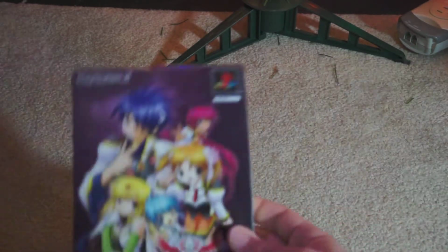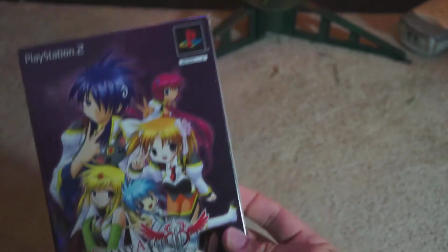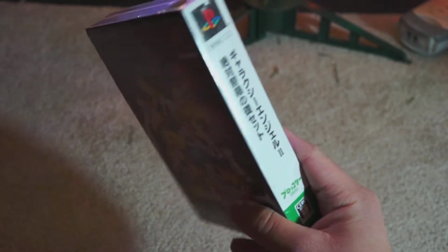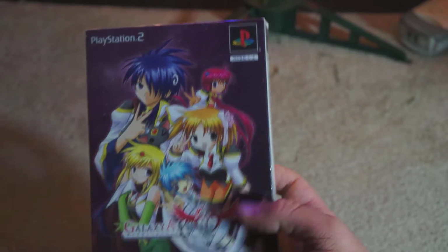All right, this game, I have no idea what it is. I picked this up for 99 cents. Galaxy Angel 2, sealed. If anyone out there knows what it is, let me know. I have no clue, and I think it's some sort of dating simulator, but 99 cents, not a bad pickup.